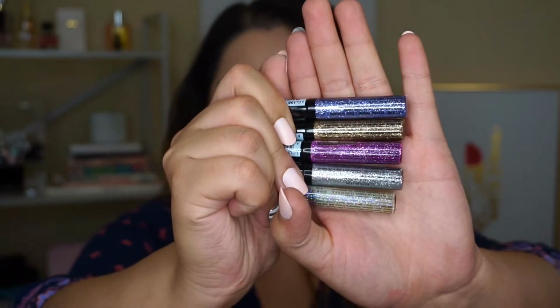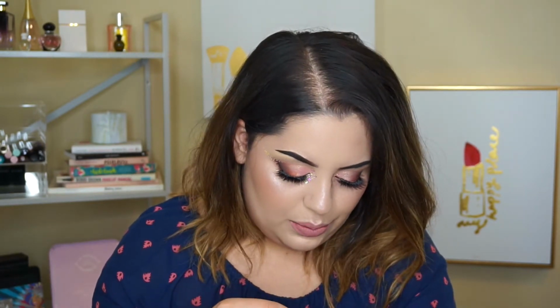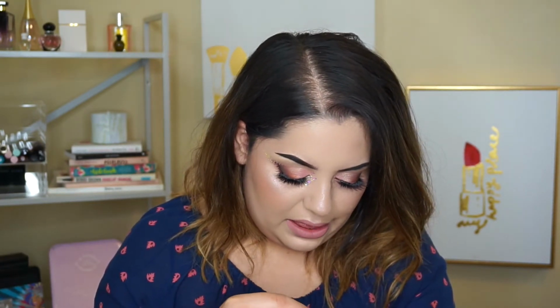My Ulta's always sold out of a lot of them, but I do want to order them online. They're only like $4, which is really cool, because it's such a good product. It's not super thick with glitter. It's just a thin layer of glitter, but you can definitely build it up. It's just not going to be like an Urban Decay one, but I do really like these as little accents of glitter.